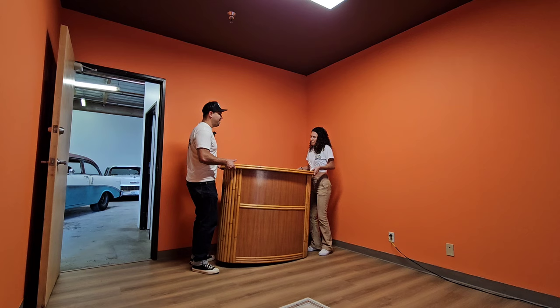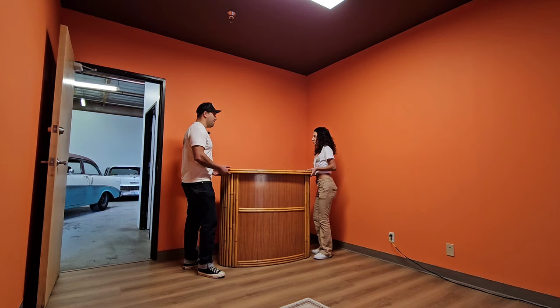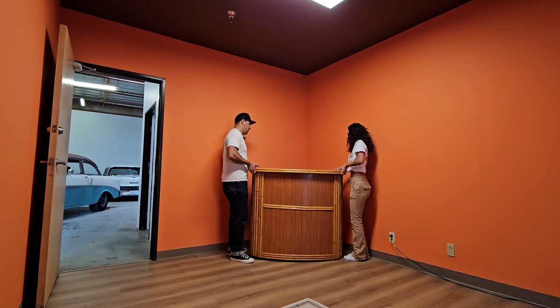You all right? Is that what you want? Heavy. I'm thinking more like in the corner. You just tell me what to do. So here, let's pick it up. And come here. Like that? Yeah, like in the corner. And then we're going to put a bar stool back there.